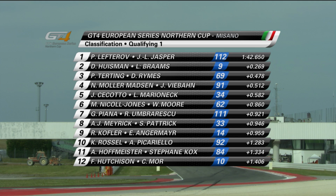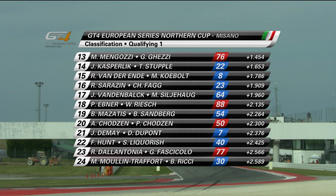There are the times. Pavel Lefterov and Jean-Louis Jasper, fastest by 0.269 of a second from Duncan Heisman and Luke Brahms. Peter Terting and Daniel Rhymes, third fastest, just over half a second down. Nikolai Moller-Madsen and Jörg Wiebahn, very strong pairing, fourth overall. Jonathan Chicotto and Lennart Marianek moving up into fifth place. And then car number 62, holding down sixth place, William Moore and Matt Nicol-Jones.